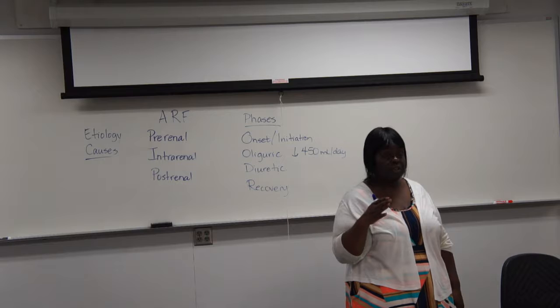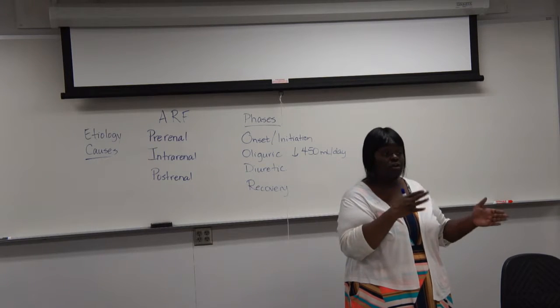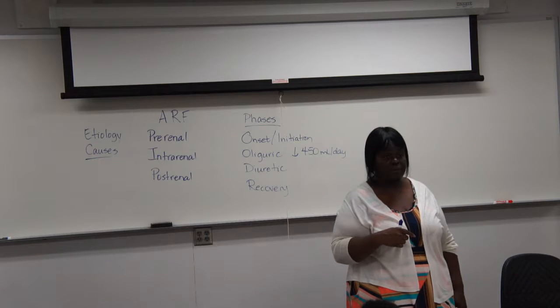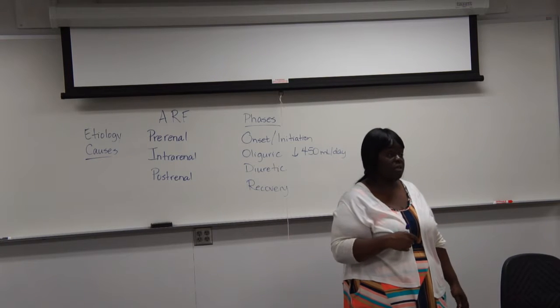The bad part about it is you don't always see it right away. As much as 60% of your kidneys can be gone before you see changes in lab work. That's why it's not the only thing you look at. You look at the whole picture of what's happening with the patient. But the recovery phase itself can last anywhere from 18 months to 2 years.